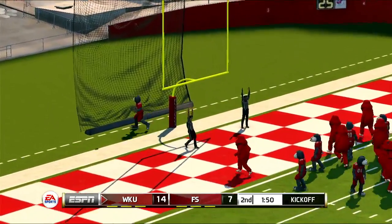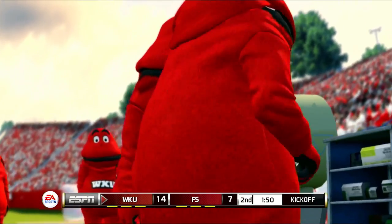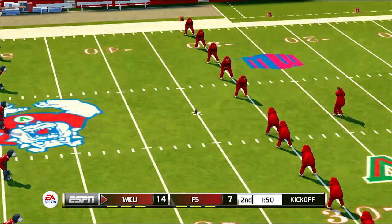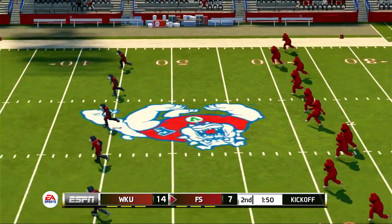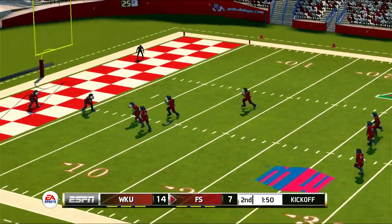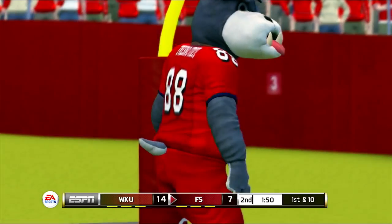Reddy converts the extra point. That's what I'm talking about, baby. And it looks like they're ready for the kickoff. He kicks it off, and he got all of that one. And it goes into the end zone, down for a touchback.